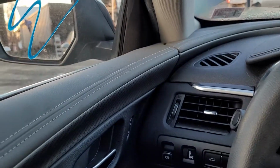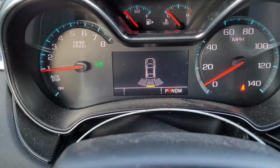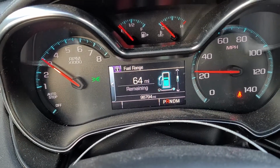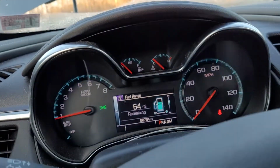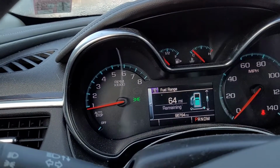Let's go ahead and throw this thing in reverse, see what I got behind me. You can see it kind of lights up that thing. I assume it's going to... Yeah, we're not going anywhere. So the transmission may or may not be okay after that. It's definitely spinning the axle, but the axle's not connected to anything.